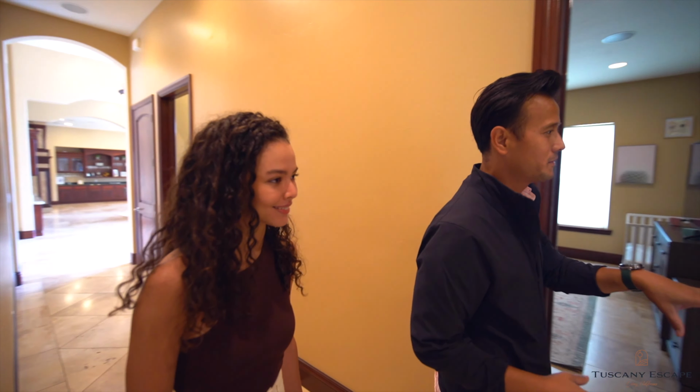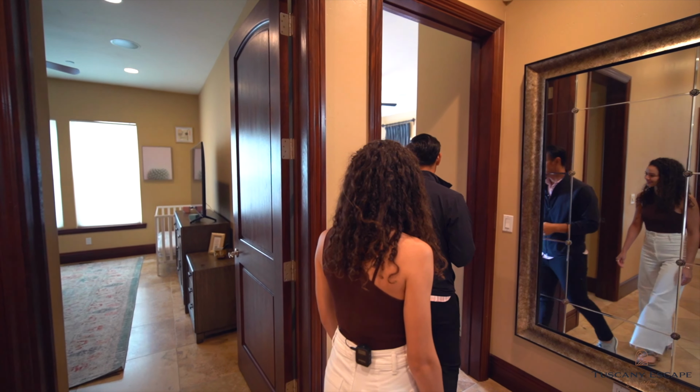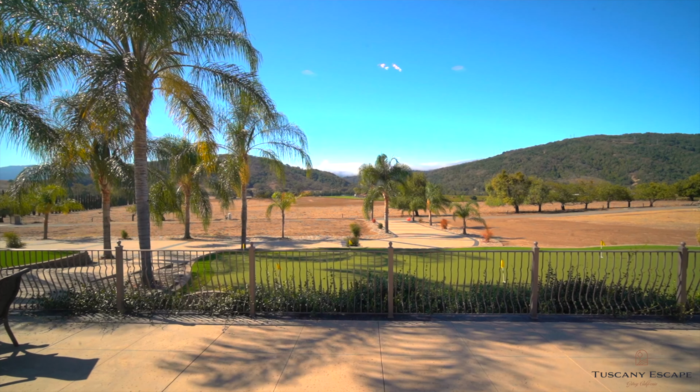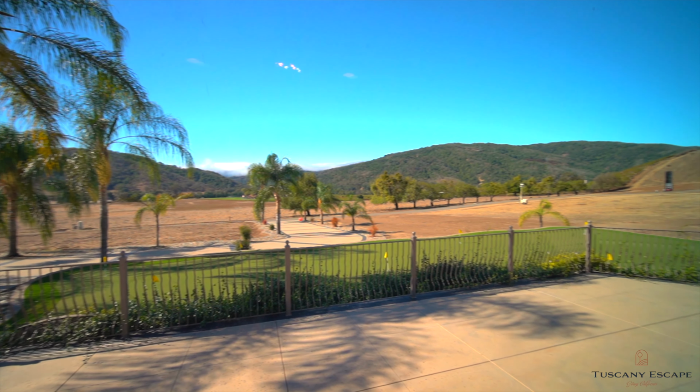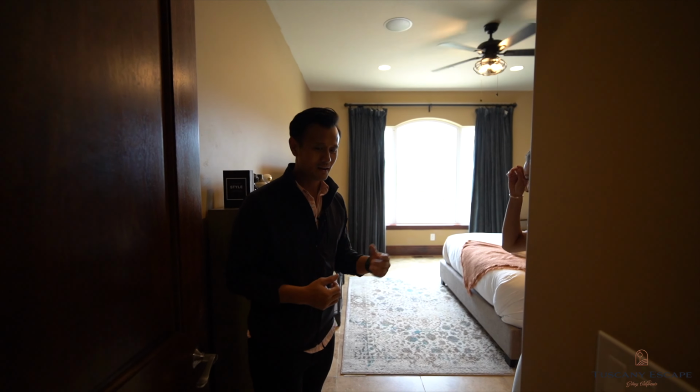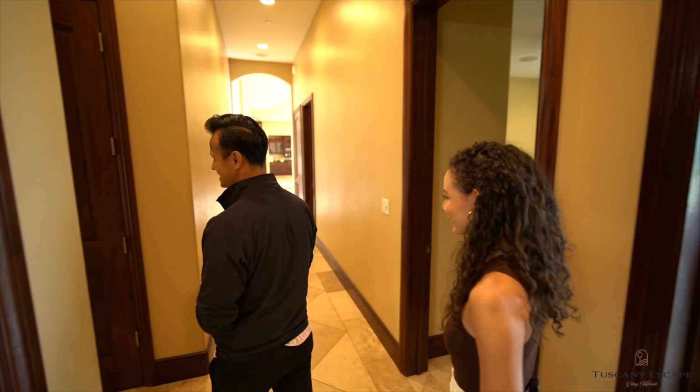Okay. This is probably my favorite room in the house. It's a full king size bed that overlooks the winery we have in our front yard. Looks beautiful. Imagine waking up to this view in the morning. Makes you want to go out there and grab a glass of wine. Absolutely, early in the morning. Why not? It's 5 o'clock somewhere.